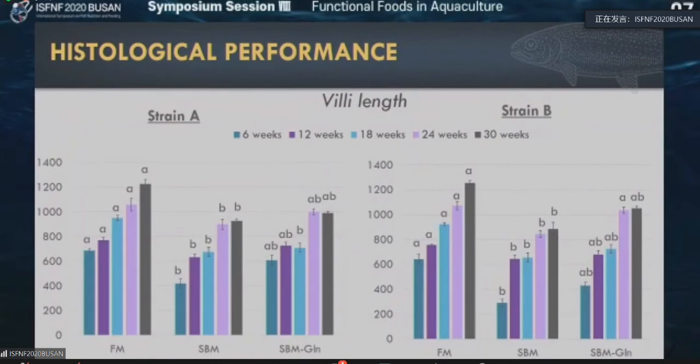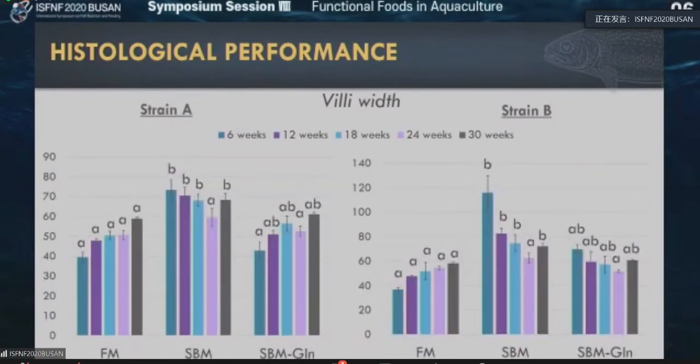Then we go further in terms of histological data. It's called histological performance data in terms of villi length. You could see the villi length as the animals grow. Every 6 weeks, their villi length increases. It doesn't matter soybean, fish meal, or glutamine group. Everywhere, their villi length increased. Interestingly, villi length is lower for the soybean meal fed group, highest for fish meal, and in between for the glutamine group. That means the addition of glutamine helps those villi to have better size so they can absorb nutrients better. Then we look at the villi width, great trend. You could see that it is significantly different. Fish meal was lower, soybean meal was the highest, and glutamine was in between.